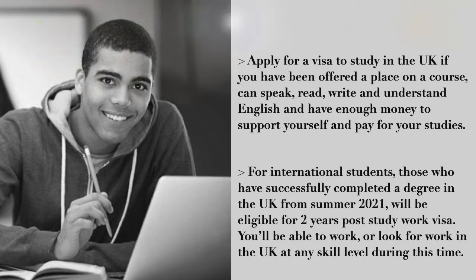Students will be covered by the new points-based system. Student visa routes will be opened up to EU, EEA and Swiss citizens. You'll be able to apply for a visa to study in the UK if you have been offered a place on a course, can speak, read, write and understand English, and have enough money to support yourself and pay for your studies.